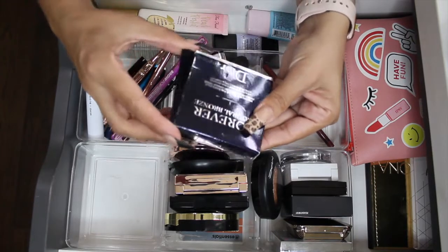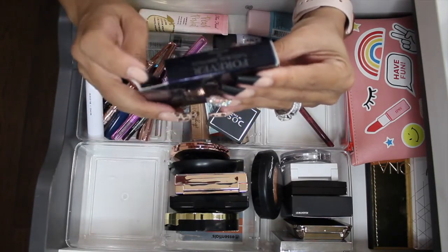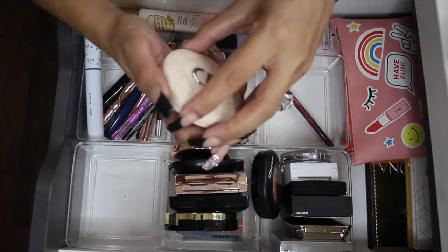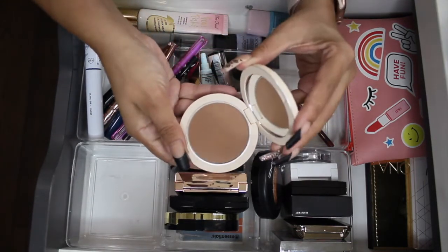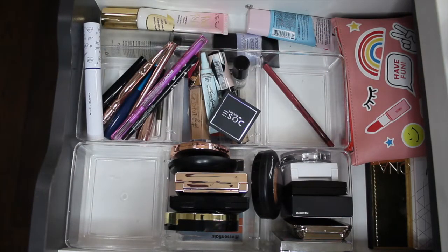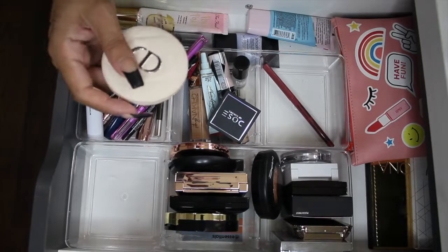The Dior Forever Natural Bronzer, and this is in the shade 05 Warm Bronze. I do really like it. It's very, very natural on the skin, so it's a beautiful bronzer. I did really enjoy it quite a bit. I'm gonna go ahead and pull it out. I think it's time maybe I get rid of the box.